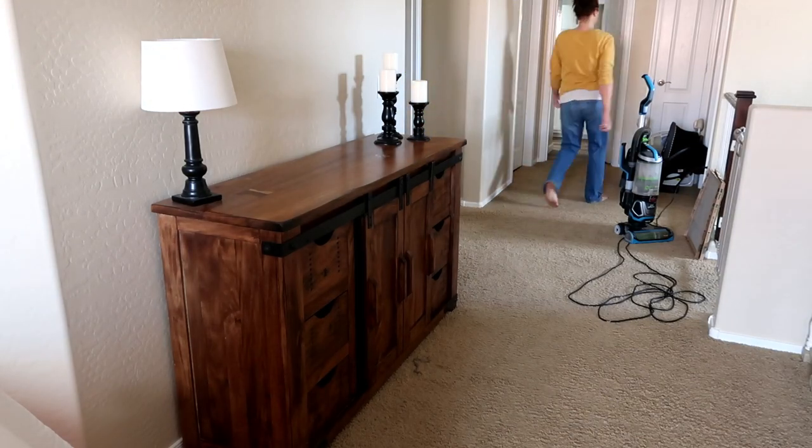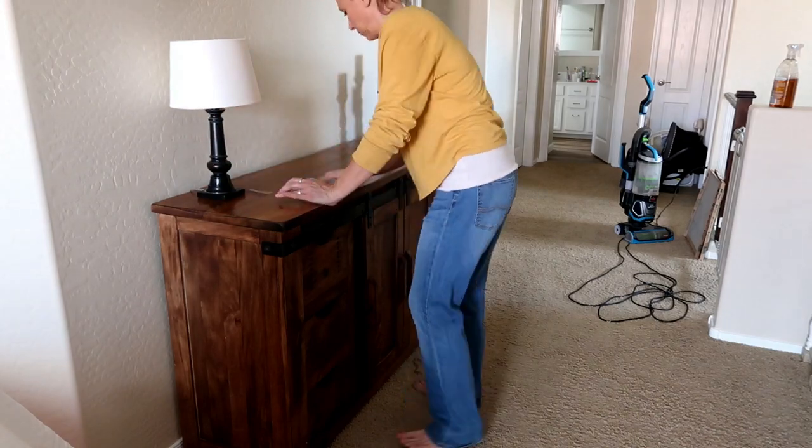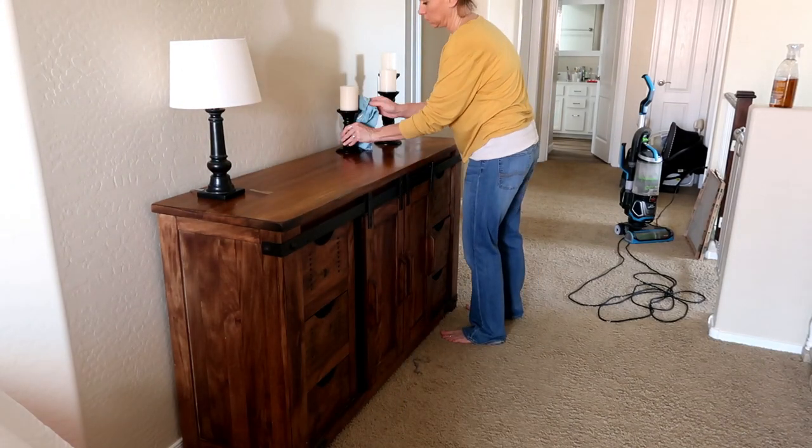I am not doing too much upstairs here, but I did want to clean up this landing area at the top of the stairs before I start deep cleaning the stairway.